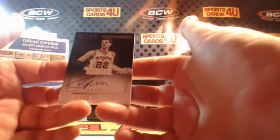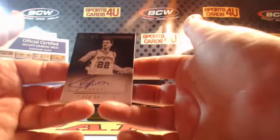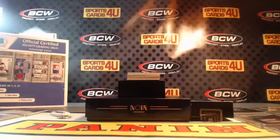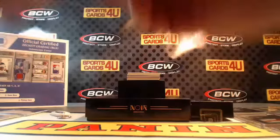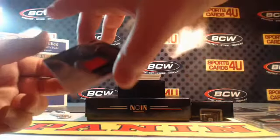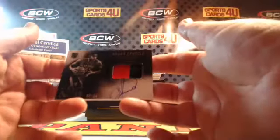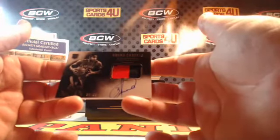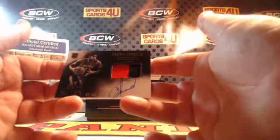/39 Signatures for the Spurs, Thiago Splitter. What do we got here now? 88/99 Rookie, two-color patch autograph. For the Raptors, Bruno Caboclo.